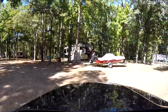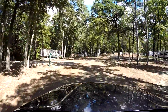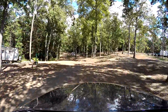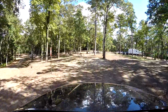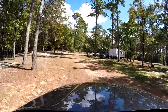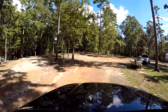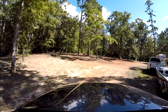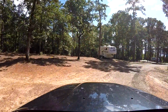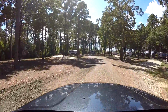The road is blacktop, kind of a mixture between blacktop and gravel, but it's not dusty, it's just worn out blacktop. Nearly every site, in fact I would say every site has at least one shade tree. The forests around here are beautiful. They're a mixture of pine and hardwood, oak.